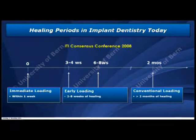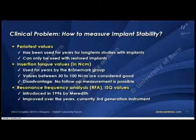So that gave us the idea: 6 to 8 weeks is fine, but is there a chance that we could do early loading at a much shorter healing period? Let's say cut it again by 50%, to 3 to 4 weeks. So we made a decision to go into a clinical case series study and put these implants into function at 3 weeks, that means at day 21. Of course, we were a little nervous about whether this was going to function. Therefore, we started to talk intensively about how we could measure implant stability to make that decision, because in the long run, the question is always whether we can use it later in daily practice.